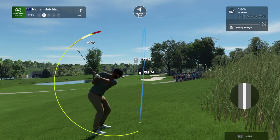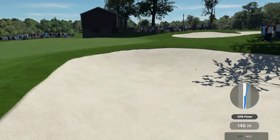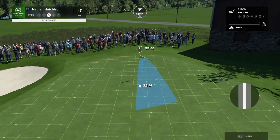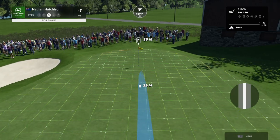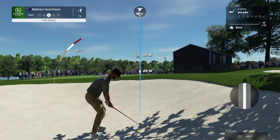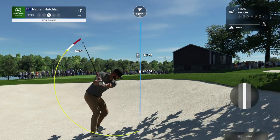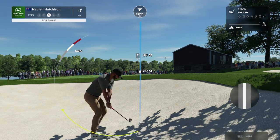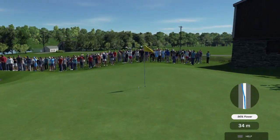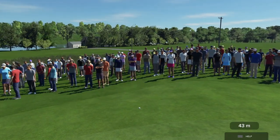Let's come back over this way. Allow for that. Opting for the 5-iron. Oh, it's kicked it into the bunker anyway. And the player's left with an opportunity to get up and down here from the sand. What I was trying to avoid. Damn it. He just wanted to swing his life away at that and couldn't get it on.